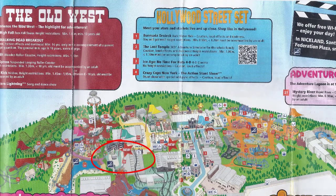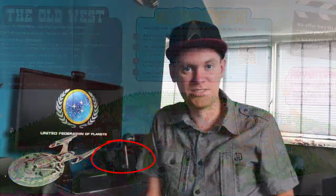But I'm going to talk about their newest addition, which opened in June 2017. It's called Star Trek Operation Enterprise. But first, before I get to the roller coaster, let's talk about the area in general, because they have their own little area in the park between the New York area and the Wild West. It's not that very big. You can probably walk the entire plaza in half a minute.